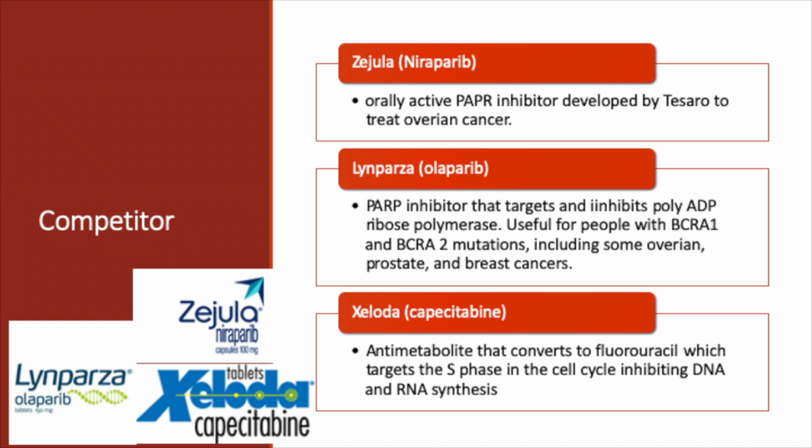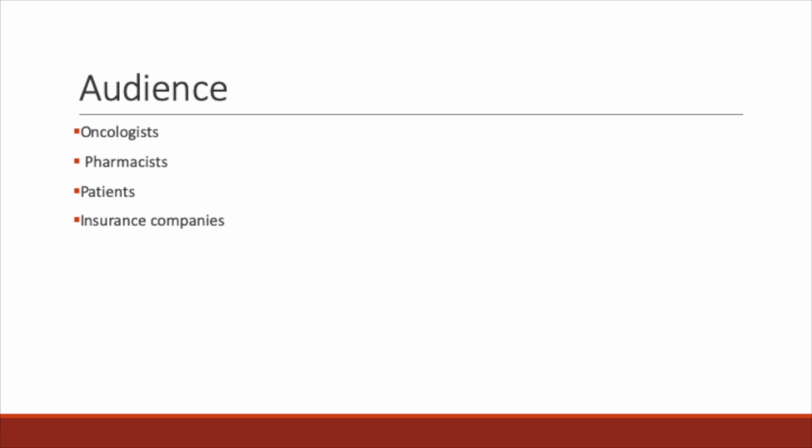Basicil currently has 3 competitors in the market. The competitors include Zejula, Lynparza, and Xeloda. The main audience that we are trying to target as we are trying to market Basicil are patients, and of course we are trying to get the attention of oncologists, pharmacists, and insurance companies as well.